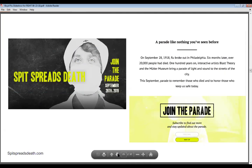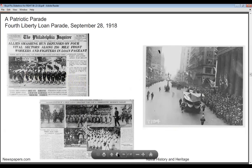So it will have a musical piece that will be played on people's cell phones. There will be illuminated floats. It should be a really moving, beautiful, special event, and we hope you can participate. And this parade will then be filmed, and the film of the parade will go in the gallery as a record of this event. Now, why a parade, you might ask?